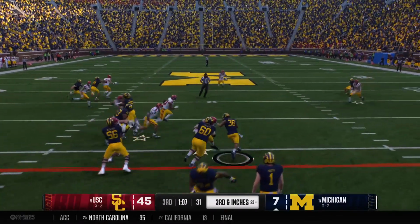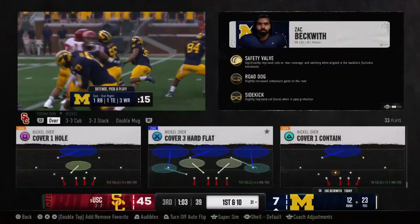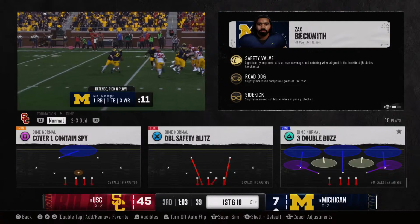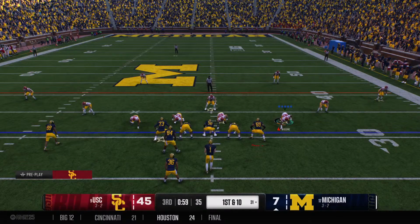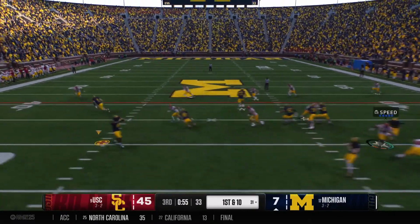To the ground to try to pick up the first. And he's knocked down, but not before moving the chains. And, you know, big chunks like this don't happen unless you commit to the run game. You got to get those big boys up front into the game, understanding I want to knock people off the football, create some holes like you do here for my running back, make the game easy.